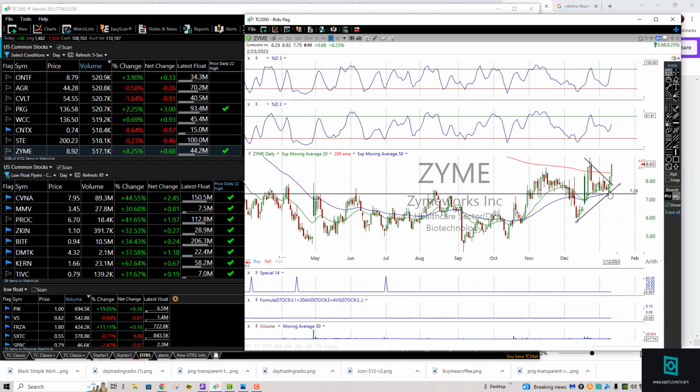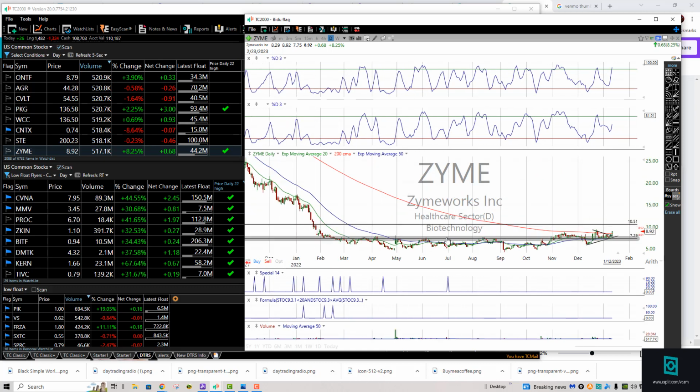We're in it here down in the 7s. It's now going to be taking out 9 tomorrow. It looks excellent to cross up. It looks like it's about to make a nice run out of this space. So really happy with that one. We continue to hold on to that.